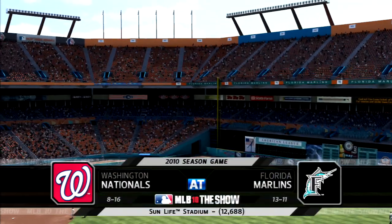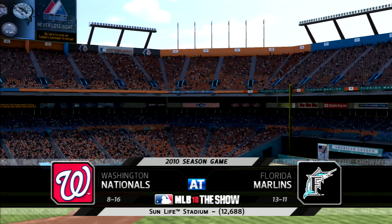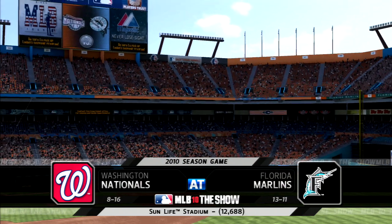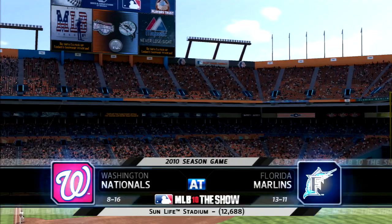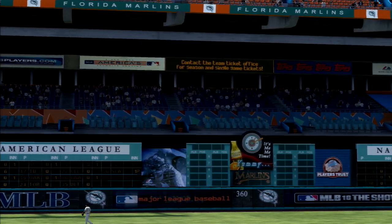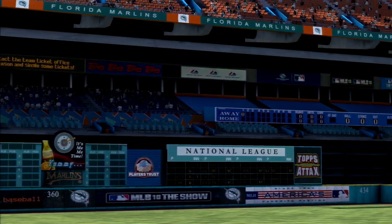MLB The Show coverage is on the air as we come to you this afternoon from sunny Miami, Florida, as we get set to bring you another edition of Major League Baseball. Today, it's the rubber match of this three-game series, as it'll be the Washington Nationals taking on the Florida Marlins. And hi again, everybody. Alongside Dave Campbell and the Wonder Dog Rex Hudler, I'm Matt Vasgersian as we get set to bring you the call on what should be a good one here.